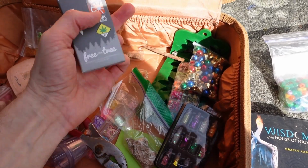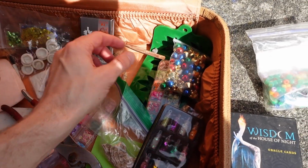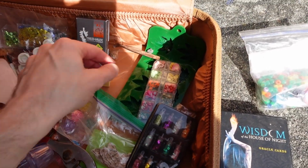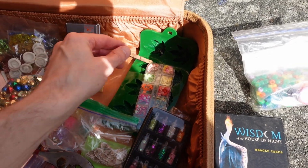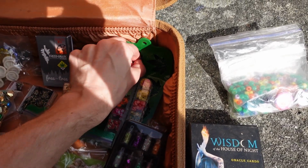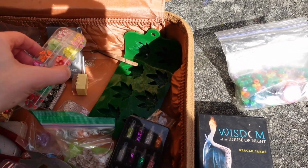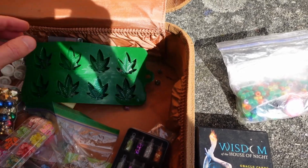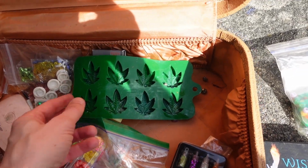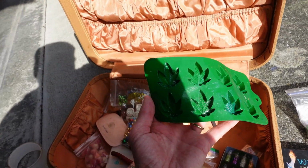There is some cannabis stuff in here. So I'm not sure if there may be a theme to this. They were really into marijuana, so there may be some cannabis themed jewelry in here. As you can see, this little mold here, that might be something that they were making. Little cannabis molds to make some jewelry.